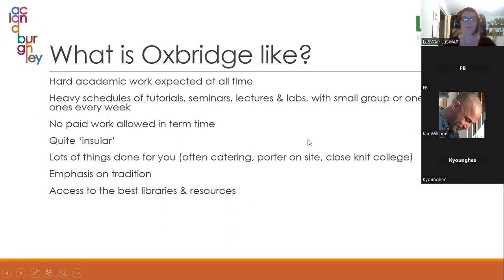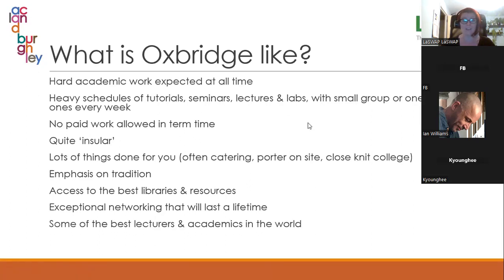You do have access to the most amazing libraries and resources. They really are incredible and definitely amongst the best in the country, if not the world. You will take part in exceptional networking that will last a lifetime. And students are working with some of the best lecturers and academics, as I say, in the world. It is a very unique experience.